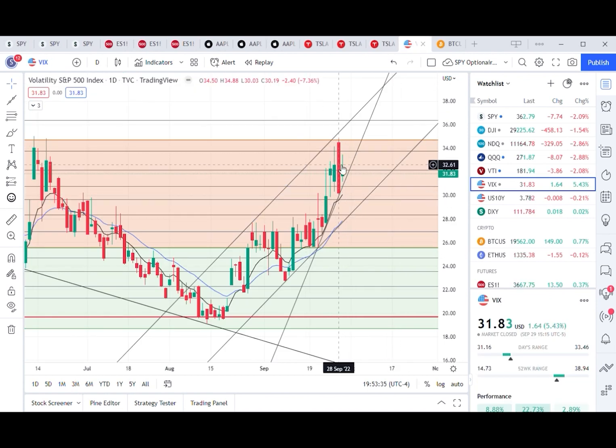Looking at the VIX, VIX didn't really do much. It did not make a new high. It didn't break through this 33.8, and it closed back below 32 again, making a lower close than 2 days ago when we had the big sell-off. So I'm going to be looking for support here of this rising wedge at 31.6. If we break through that, then we might finally see the VIX unwind, and that could be our signal that the bottom is in.